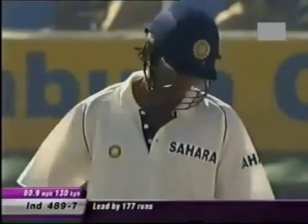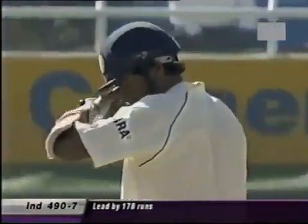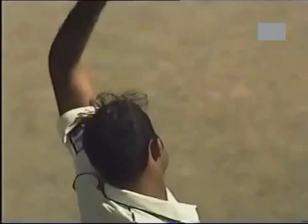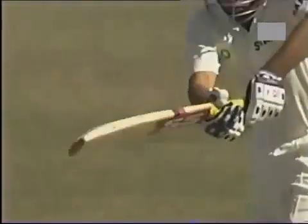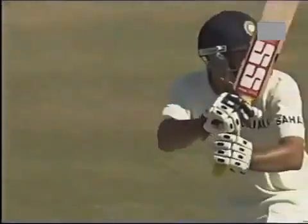That's Hyderabadi stuff for you. It was a good 1.5 foot outside the off stump. The ball finished near the square leg umpire. Only a Hyderabadi batsman can do this. Good roll of the wrist from VVS Laxman.